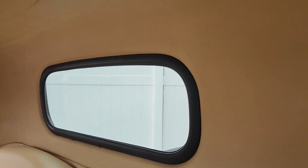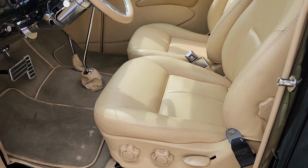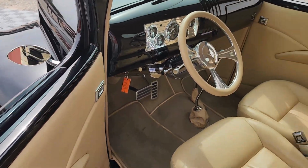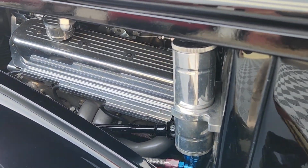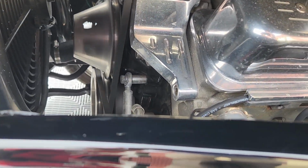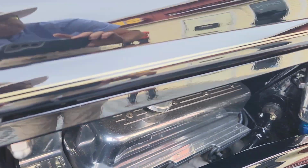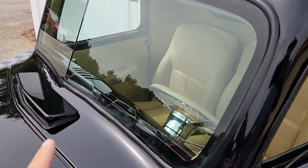The roof. So see the seat belts. Retractable lap belts there. Power windows. So under the hood, you'll see an aluminum head ZZ4 Chevrolet. Windshield. The vent there still does function as it's supposed to.